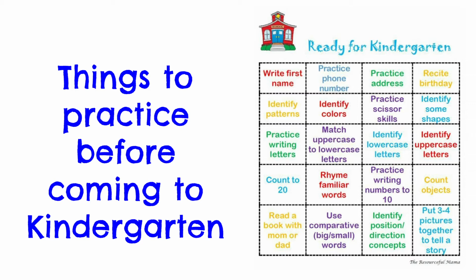You might want to read books with your child, and as you do that, look for rhyming words, look for letters, look for numbers, and then also discuss positional words like in front of, behind, above, below. And then after reading a story, perhaps you want to have them tell you the story back, giving you some key details like what happened at the beginning, who were the characters, what happened at the middle, and what happened at the end, and were there any problems in this story?